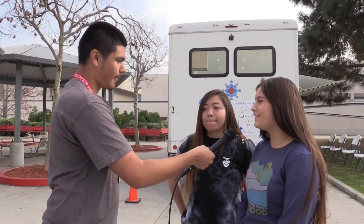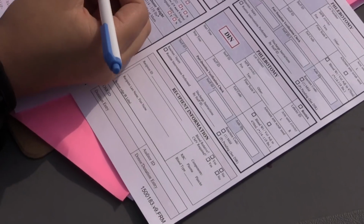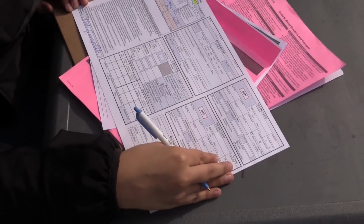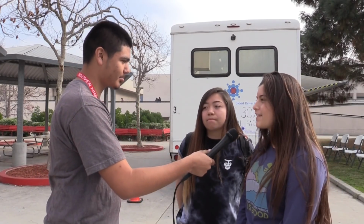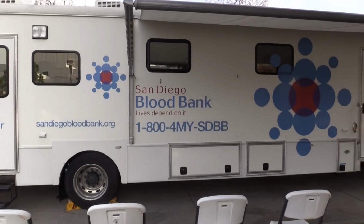How did you guys feel before donating blood? Needles and blood don't really scare me, so I wasn't that nervous. I felt nervous because I don't really like needles. So how did you guys feel donating blood? It feels good because this blood goes to people who really need it. And yeah, it feels good because I feel like I'm making a difference in someone's life and helping them out when they need it.